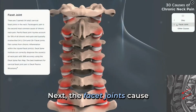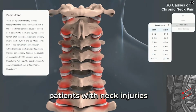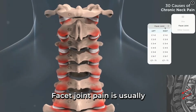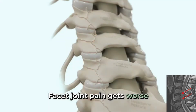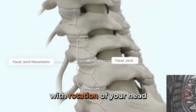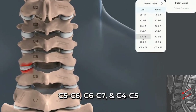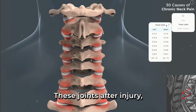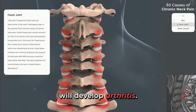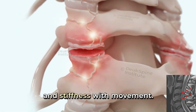Next, the facet joints cause 10% of chronic neck pain. Facet joint pain is very common in patients with neck injuries and spine injuries. Facet joint pain is usually located on the sides of the spine, either right, left, or both. Facet joint pain gets worse with rotation of your head and neck, worse with extension. The most common facet joints to be injured are C5-6, C6-7, and C4-5. C7-T1 is another common facet joint to be injured. These joints, after injury to the capsule, will develop arthritis. It is the arthritis in and around the facet joint that causes the neck pain and stiffness with movement.